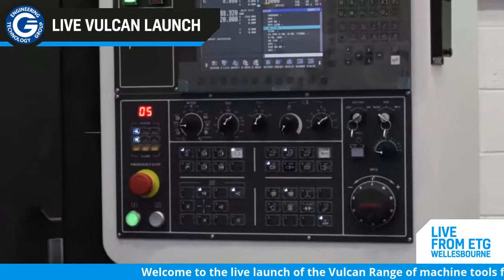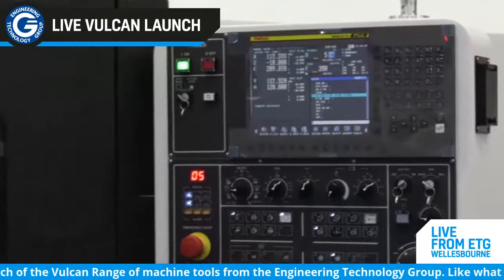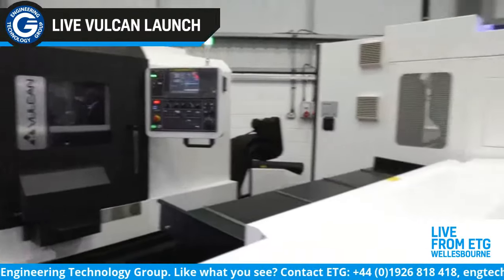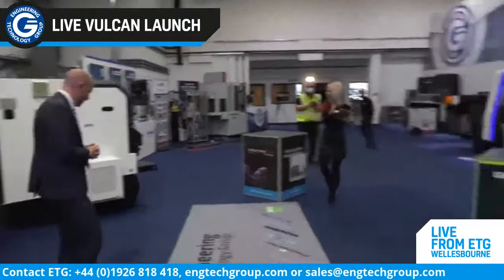Again, across the whole Vulcan range, tool probe and parts catcher is all standard. Swarf extraction, got to get that metal out. Yeah, we've got to get that metal out. So swarf management is also included. Good stuff. Okay. Well, I think if you want to walk that way, and Chris is going to follow you.